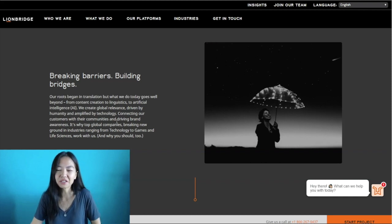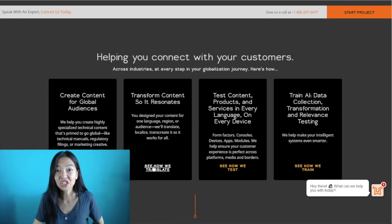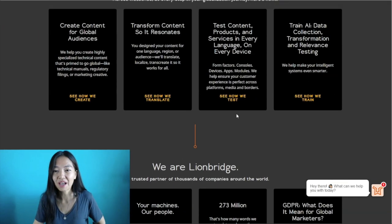So Lionbridge is a similar company like Appen where they are training machines to learn how we do things. And this is another way that you can get involved and test out search engines like Google and doing stuff like that. So here is some of the things that they do: create content for global audience, transform content so it resonates, test content, products and services in every language on every device. So you could become one of these testers, guys, okay? Or train AI. So data collection, transformation, and relevance testing.